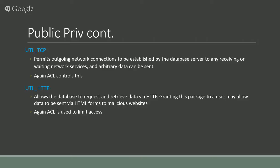HTTP allows the database to request and retrieve data via HTTP. Granting this package to a user may allow data to be sent via HTML forms to malicious websites. So it could allow you to export your database somewhere offsite, including all of the data, which is very bad.